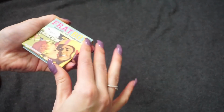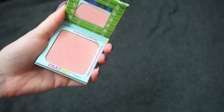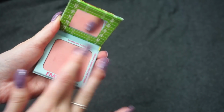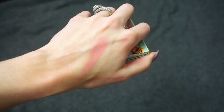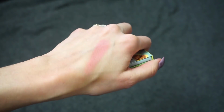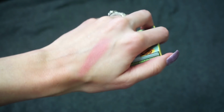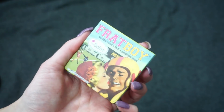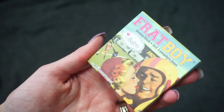Okay, and then the last one that you see here is from The Balm. This is their Frat Boy blush. I've had this one for a while, and it's a nice blush. It's not an absolute favorite of mine. I don't reach for it a ton, but it is really nice and pigmented. It's kind of like a pinky nude, a deeper pink nude, I would say. It is the only blush that I have from The Balm, and honestly, I don't have a ton of products from The Balm, so I do want to go ahead and keep this around also.